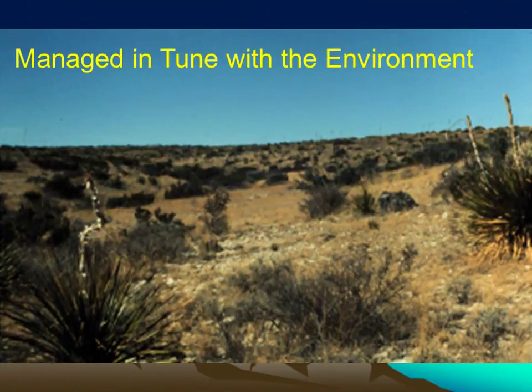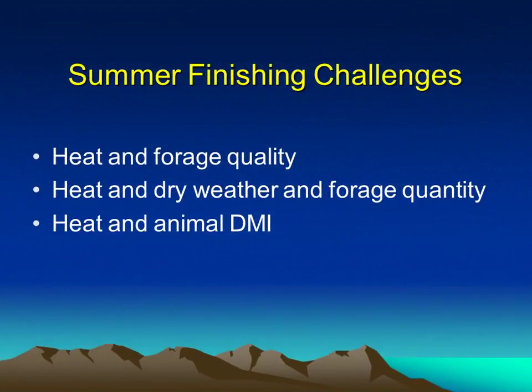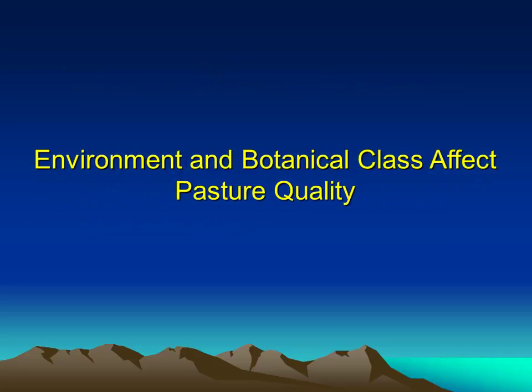And actually, no, that is not West Virginia, but we do have naturally growing prickly pear cactus in some parts of West Virginia. If you get east of the mountains, it's a lot drier than if you're up in the mountains or west. We have summer finishing challenges, heat. With increased heat, we have lower forage quality. Dry weather, we have forage quantity issues. And if we have high heat, we have animal dry matter intake issues.